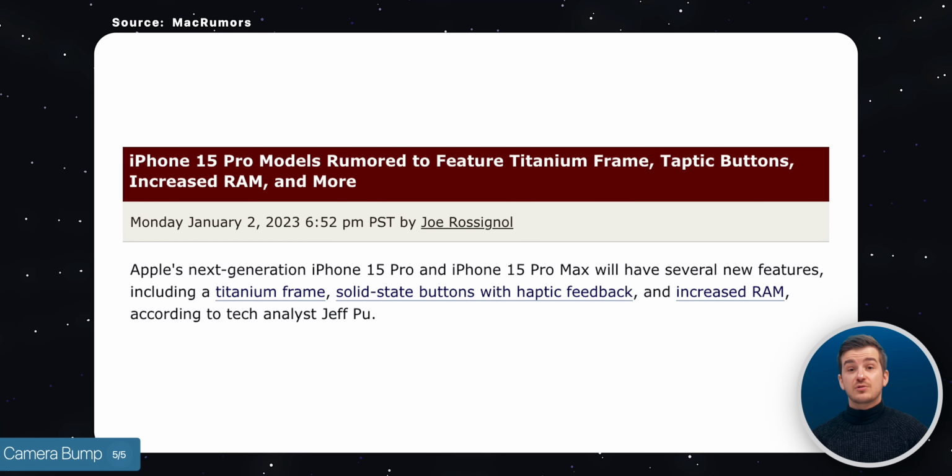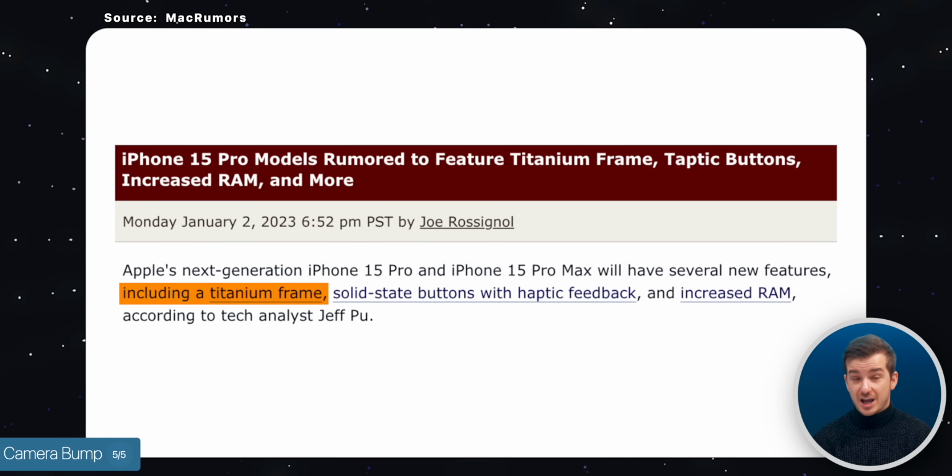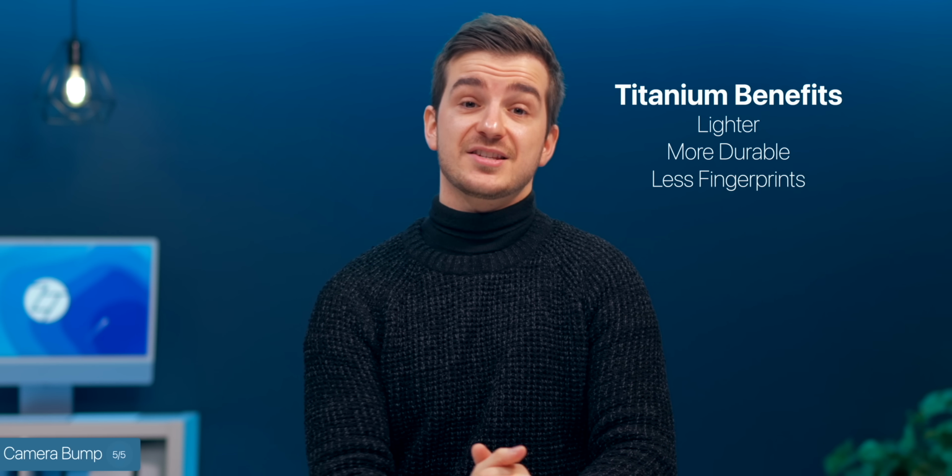And you know what else is brushed? Titanium, which has been long rumored to be replacing stainless steel for the iPhone 15 Pro's frame. Titanium being lighter, more durable, and the fingerprints would not be as visible as with stainless steel.